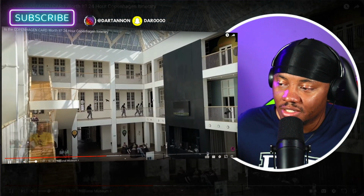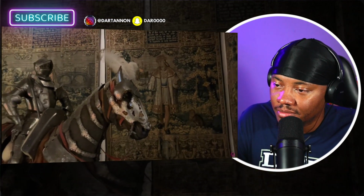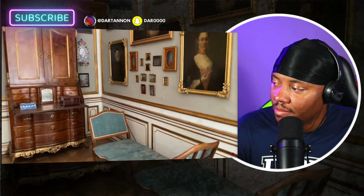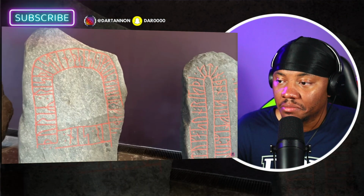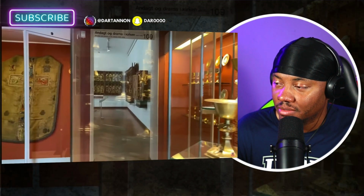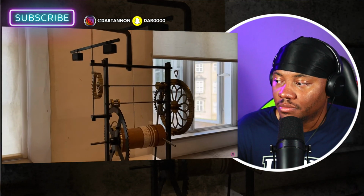The National Museum is Denmark's largest museum of cultural history and contains all kinds of artifacts and cultural pieces from every stage of Danish history and prehistory. There are Renaissance paintings, Egyptian mummies, and the famous golden horns and runestones from Denmark's Viking history. It contains artifacts from Danish colonies and even has a modern cultural exhibit, which will help you to understand the country you're visiting from a cultural perspective.